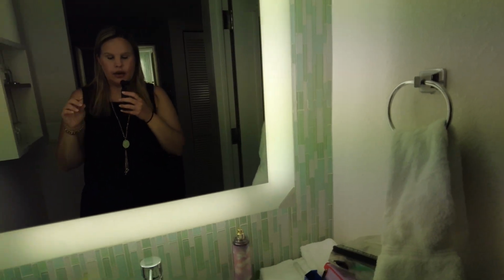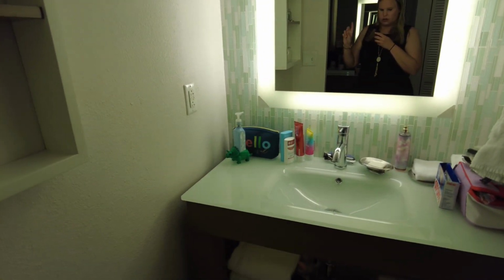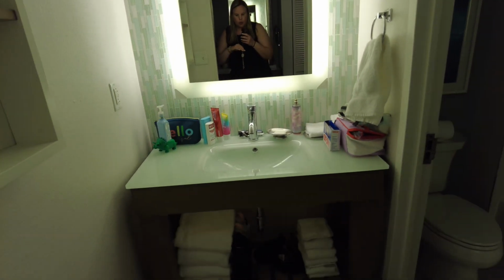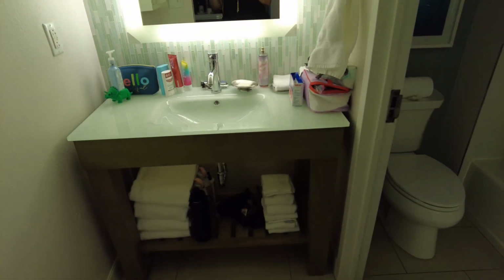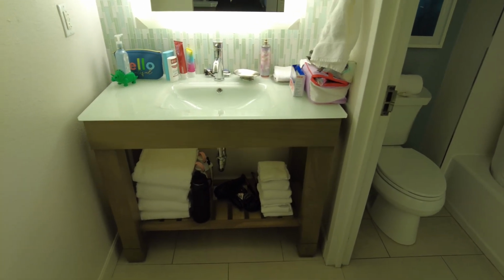The lighting here actually in this bathroom was a little bit brighter than when we stayed over at the Hard Rock, so that was nice. Again, everything fits really well. There were tons of towels in our room every single day. So again, we have been staying in here all week.